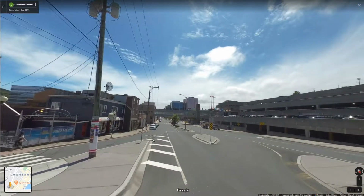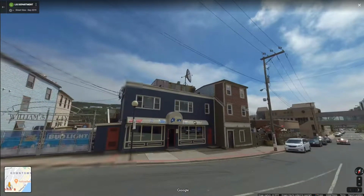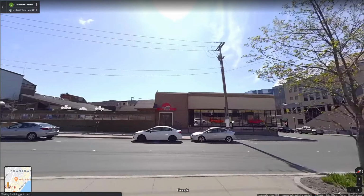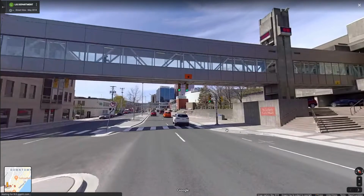This is one of the oldest European settled cities in North America. It's debatably one of the first settlements in North America. This was basically, ships came into this harbor under John Cabot in 1494.